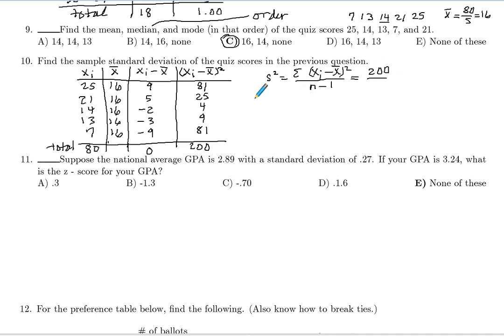And then you divide by, there's 1, 2, 3, 4, 5 numbers here. So n is the number of numbers. So n equals 5. So this is 5 minus 1, 4. So 200 divided by 4, 50. Remember, that's your variance. And then the standard deviation is the square root of that. So square root of 50, which is approximately 7.07. So it's measuring the spread of the data.